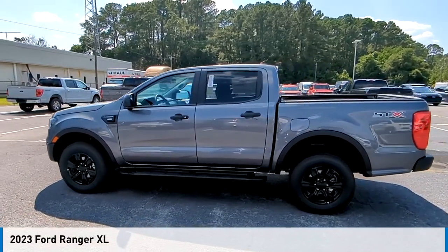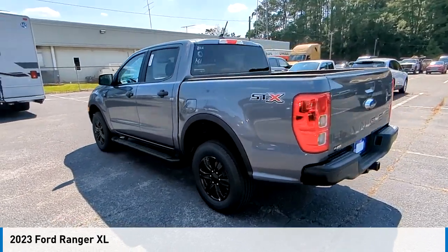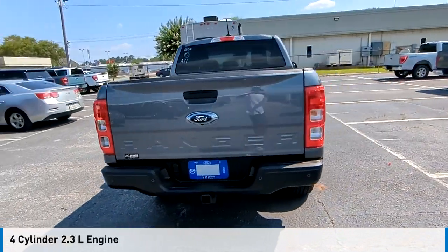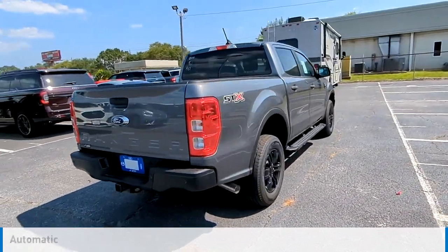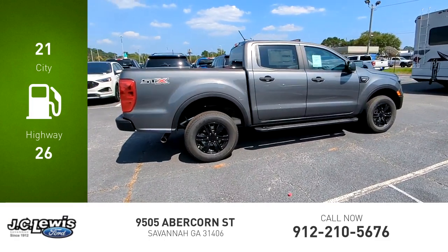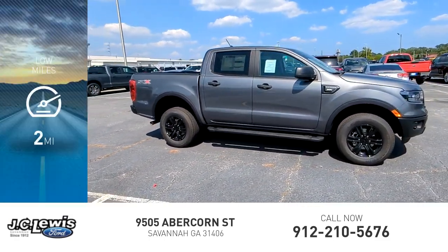Make a great choice today with the 2023 Ranger. This vehicle is powered by a rear-wheel drive, four-cylinder, 2.3-liter engine, and comes with an automatic transmission. Great fuel efficiency saves you money by requiring fewer trips to the gas station. This vehicle has less than 100 miles.